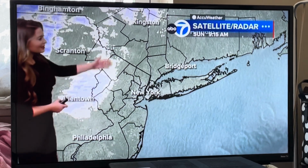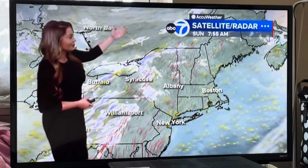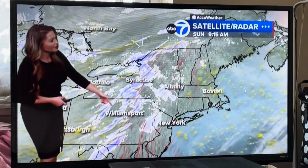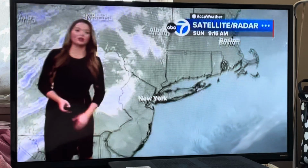Looking at radar right now, some light snow is trying to sneak into interior New Jersey, maybe the northernmost portions of our northern suburbs here. We're watching these snow squalls. Do you see the darker blue lines that are starting to pick up? That's associated with the front. And we do have a few snow squall warnings in central PA right now. That's what's inching its way close to us.